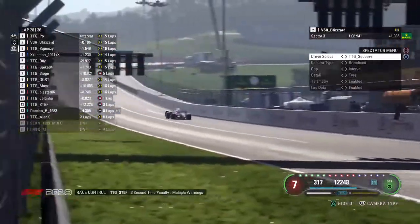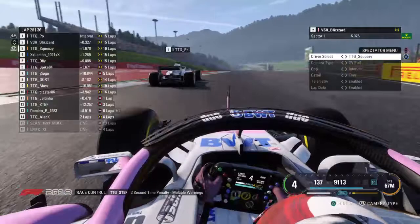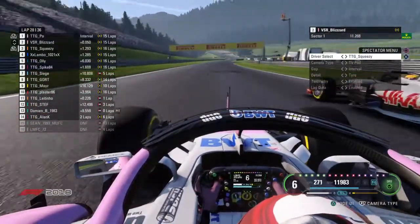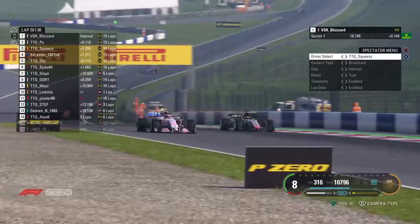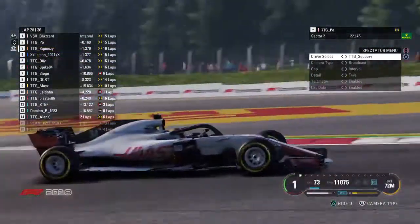Lap 28. And Blizzard here looking for a move around the outside, tries it. Thought about it, but not quite. He will have the DRS and a much better exit out of turn 1. He's already side by side. He's now opened the DRS. Here they go then, side by side through turn 2 and up towards turn 3. Blizzard has the move done before the braking zone, but he's got to remember to get that braking zone. He almost missed it there, I think.